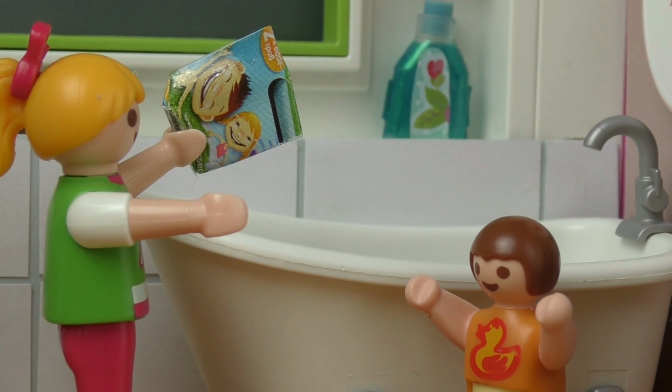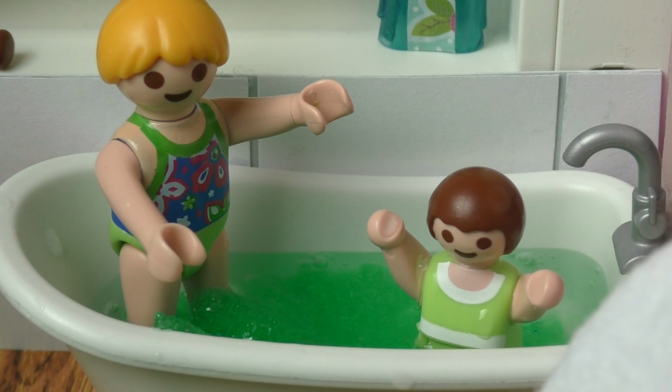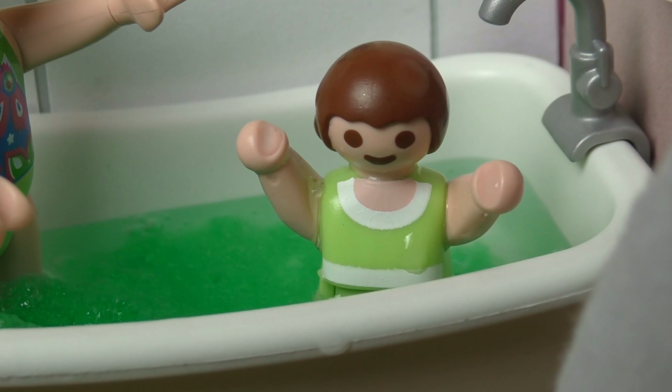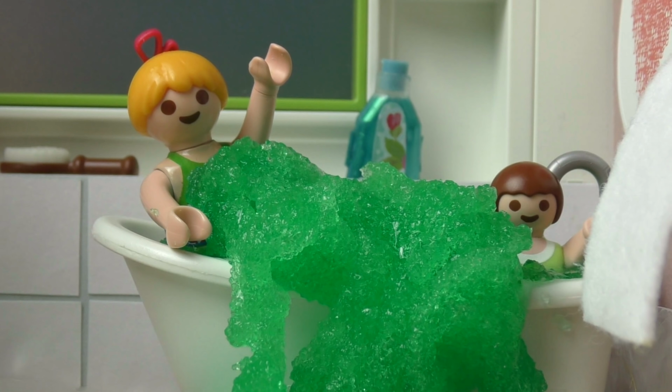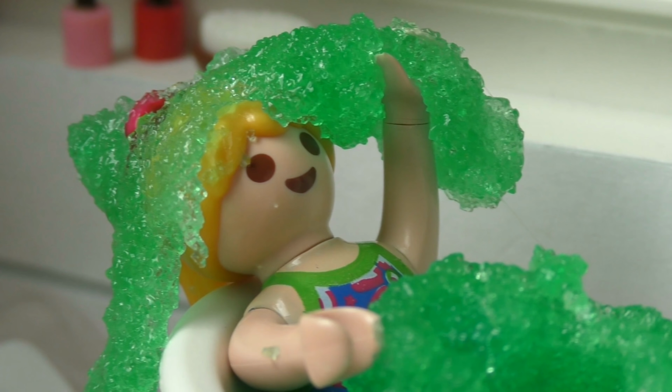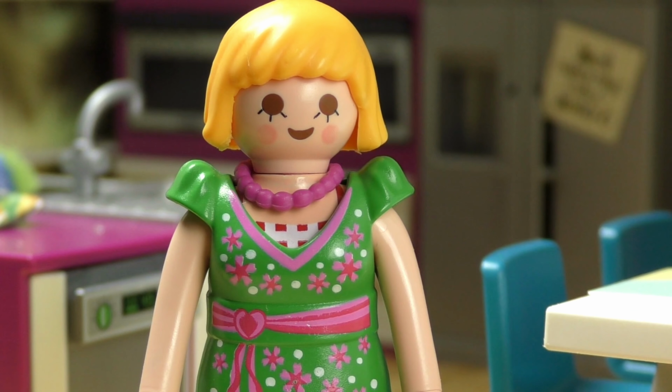I'm going to get changed. This is so much fun! Yeah, but we need more! Woohoo! More, more! Careful, Lena! The slime is overflowing! Doesn't matter. We can clean it up later. I wonder what they're up to up there.